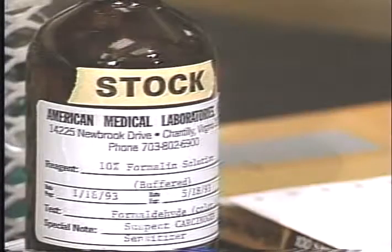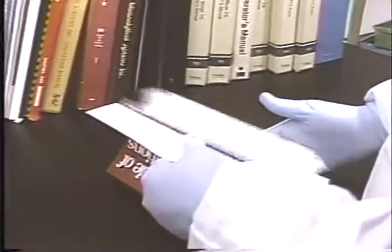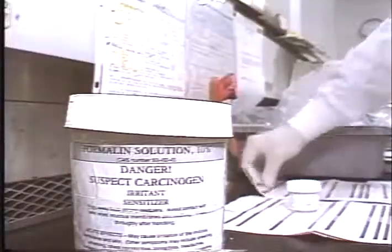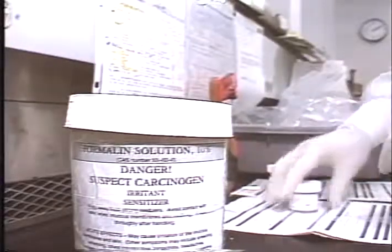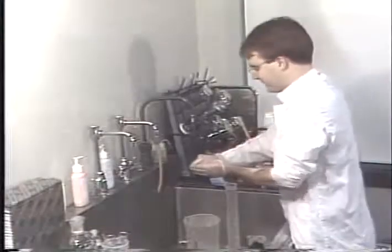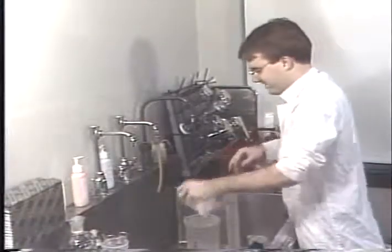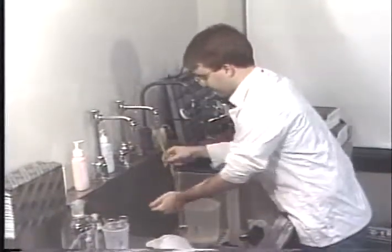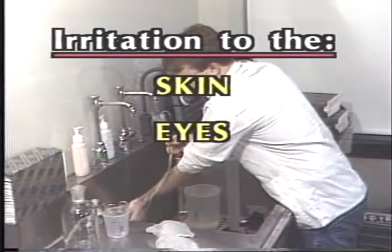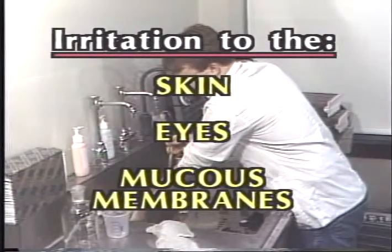The Occupational Safety and Health Administration, or OSHA, has issued an updated standard for working safely with materials that contain formaldehyde. The standard includes a list of health problems associated with overexposure to formaldehyde. Symptoms are easy to recognize. External contact may cause short-term irritation to the skin, eyes, and mucous membranes.